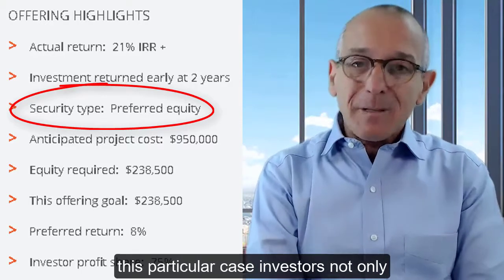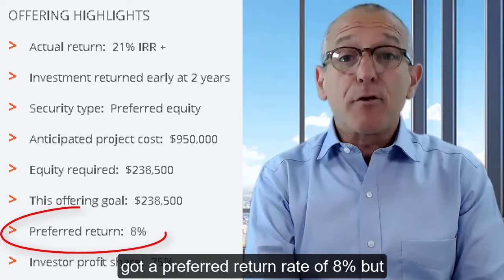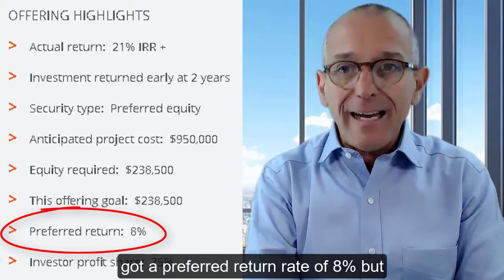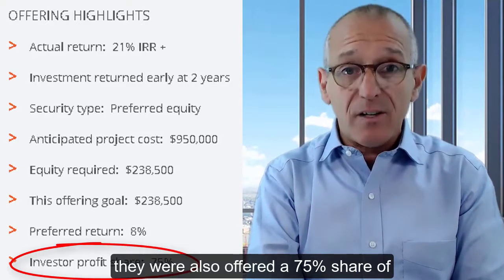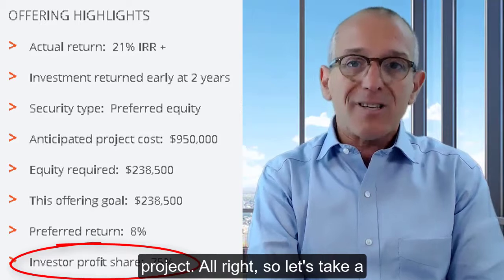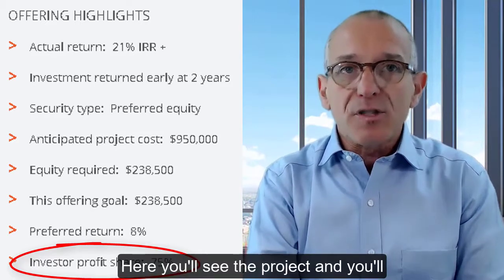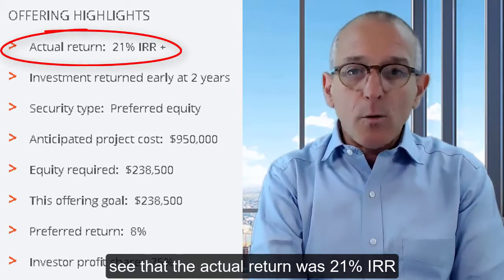But in this particular case, investors not only got a preferred return, right, of 8%, but they were also offered a 75% share of all the profits that came out of the project. All right, so let's take a quick look at that. Here you'll see the project, and you'll see that the actual return was 21% IRR.